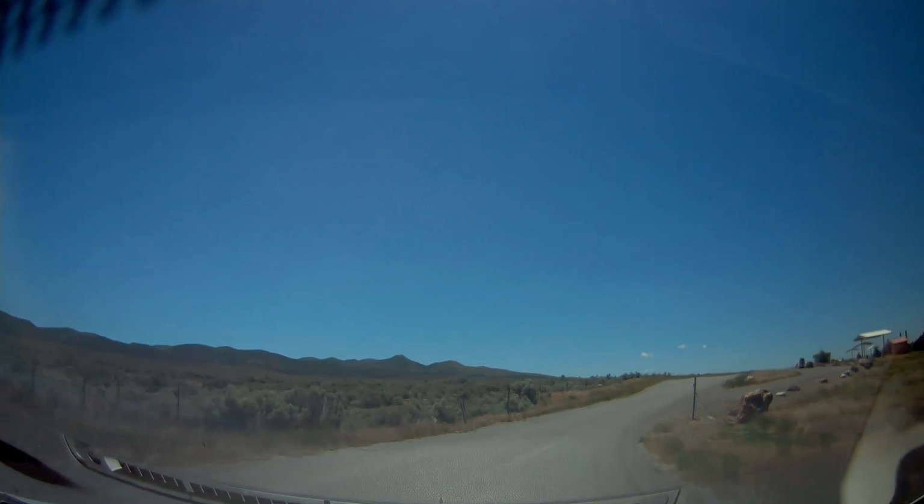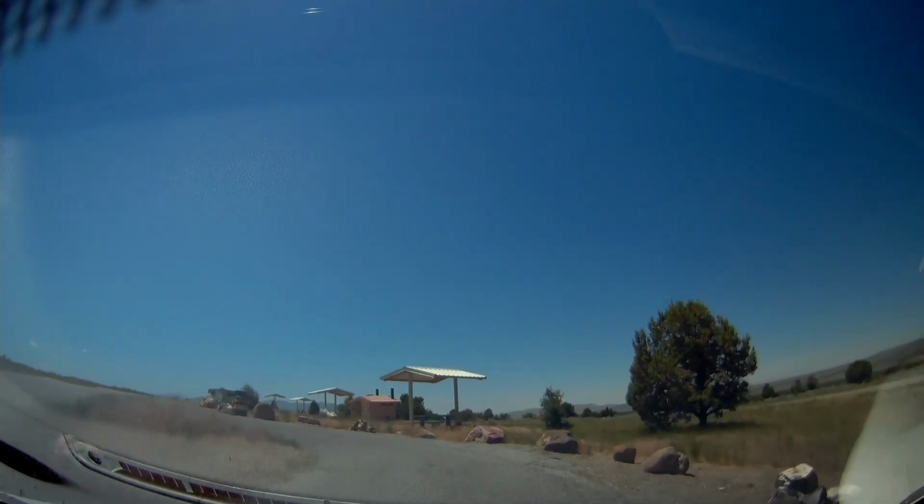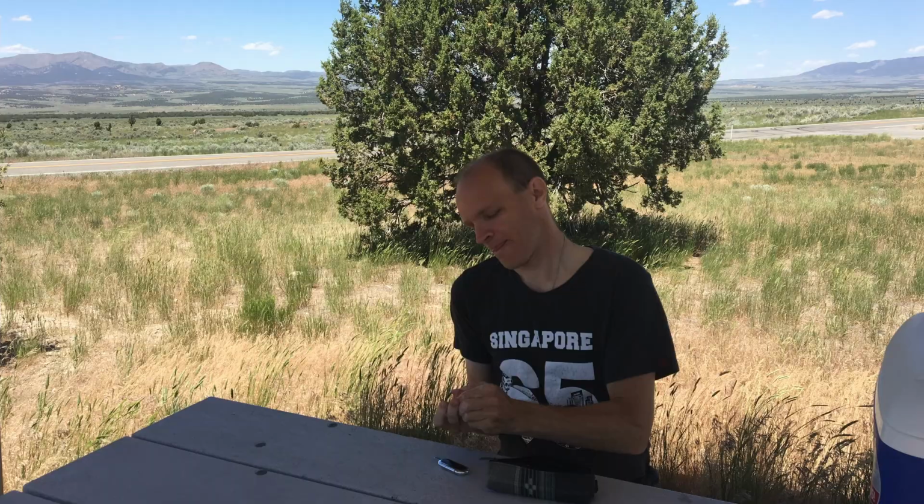At one point, Utah gave us another well-timed picnic spot, out here in the middle of nowhere. An especially nice one, covered table and even a restroom. Blood sugar was 144.